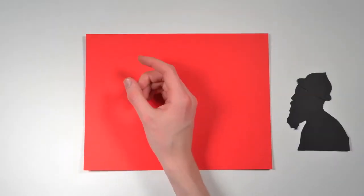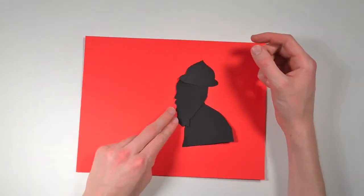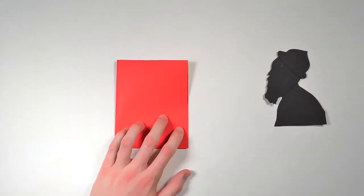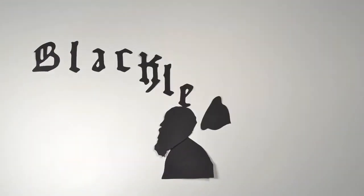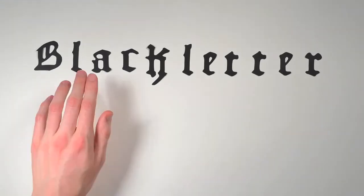Most people agree that the creator of typography was a German man named Johannes Gutenberg, and yes, he wore a hat like that. Before Gutenberg came along and revolutionized the world of communication, books needed to be scribed by hand, usually by monks, which was very time-consuming and expensive. So Gutenberg created blackletter, the first ever typeface, modeled after the writing of the scribes.